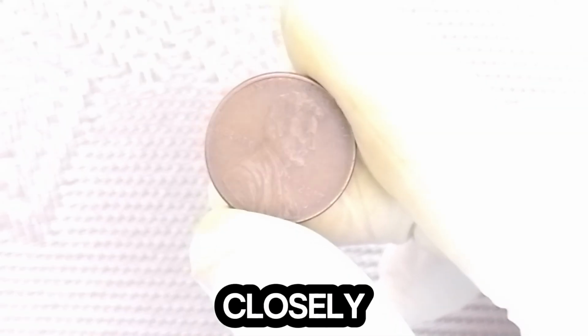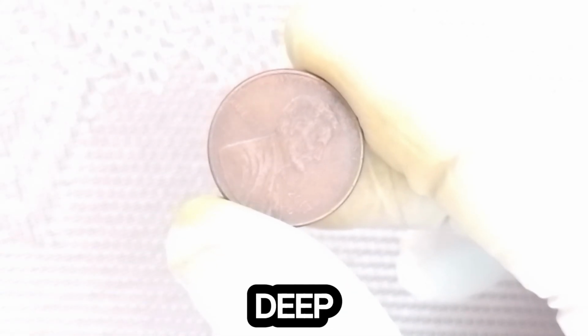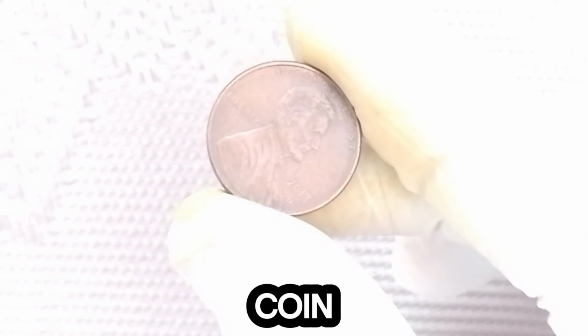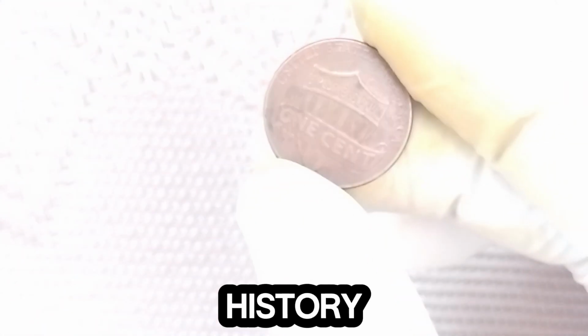Have you ever looked closely at the coins in your pocket and wondered if one of them could be worth a fortune? Today, we're diving deep into the fascinating story of the 2017 Liberty 1 cent coin, a small piece of copper-plated zinc that might just surprise you with its value, rarity, and hidden history.